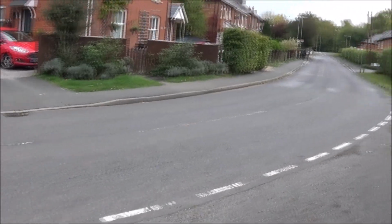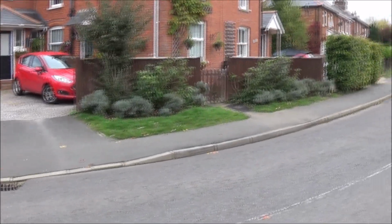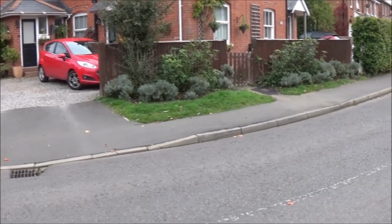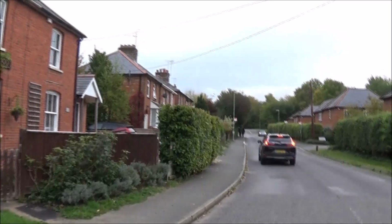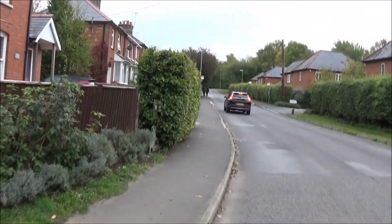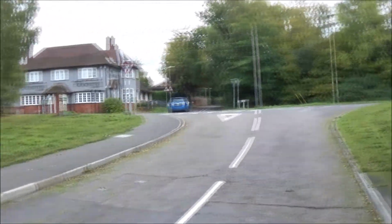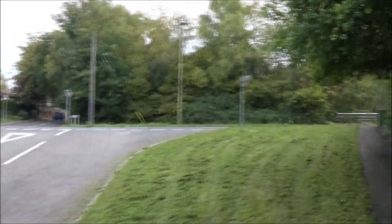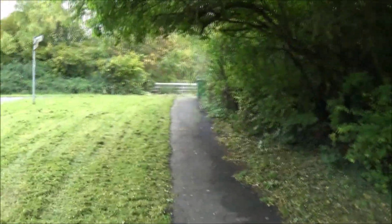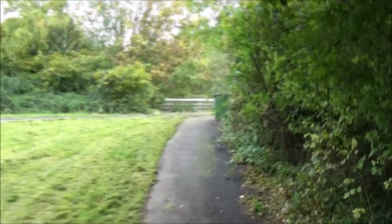So at the end of the road, we turn right. Try not to get run over in the process. And we follow up to the junction. You can see in the distance where we're going to turn right again. So we cross over. There's the cricketers at Alresford there. We're turning right over the bridge for the busy A31 towards Alresford Golf Club.